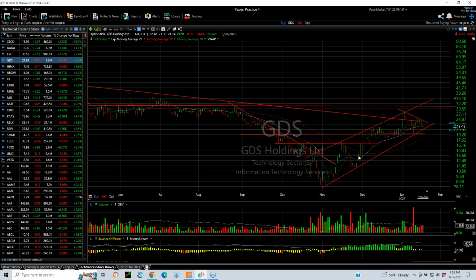GDS, another 1, 2, 3, 4, 5-wave move, and now a wedge. Obviously, we want to see a tight stop underneath, say 19. But a move here, it should get me back to test 27, 30, and then 35.